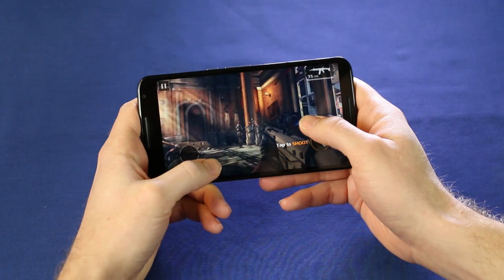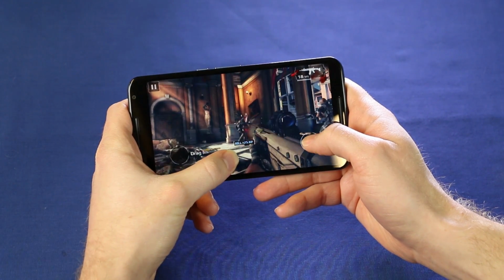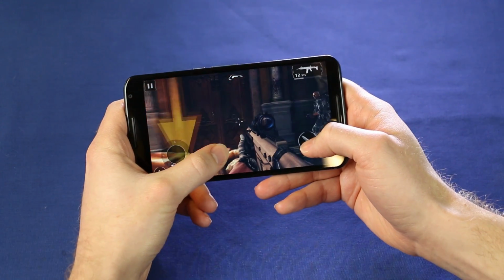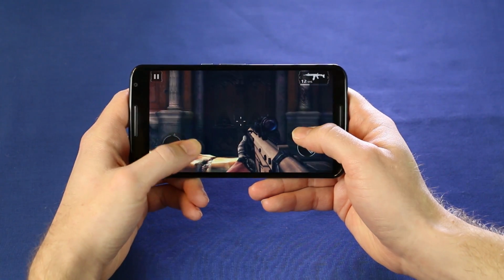So this is a really good looking game. I actually really enjoyed playing it. I'm pretty rubbish at it. But you can see how everything works. Nice and fast, nice and smoothly. Come on, there we go.